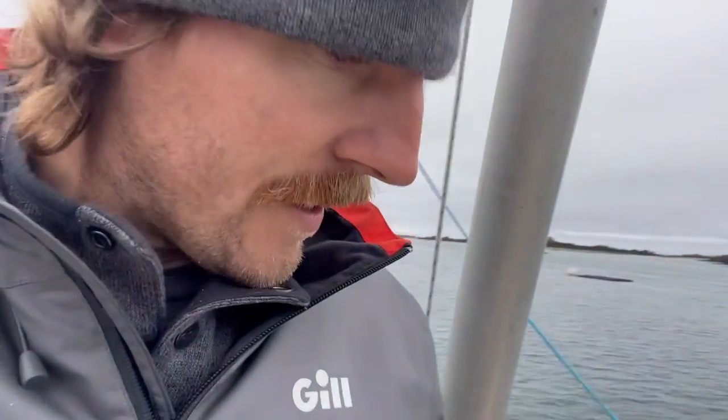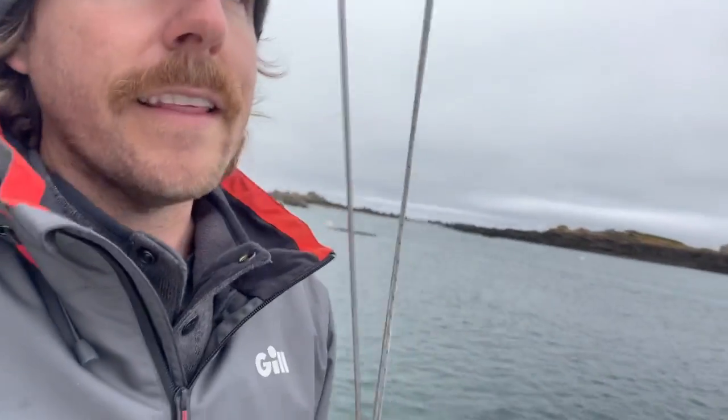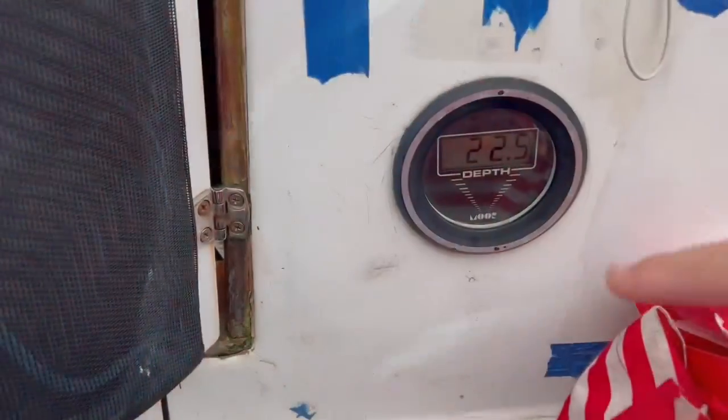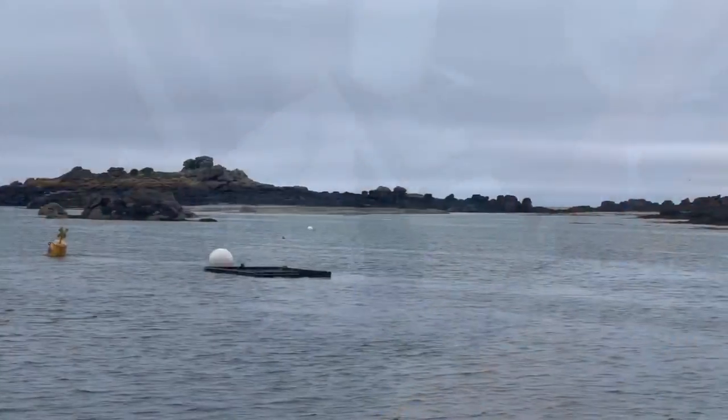Nice easy sail, perfect conditions. Cruising along at about maybe 4 knots, maybe 3.5, something like that. Pretty mellow. In this colder weather, I don't really need to be going super fast. Looks like we got 22, 21 feet of water, something like that. Turn the guy off.